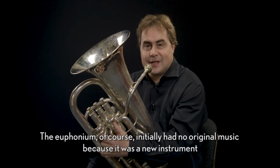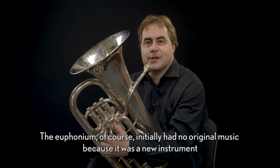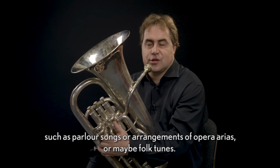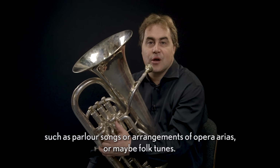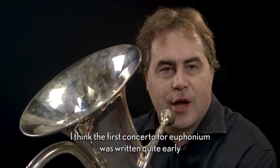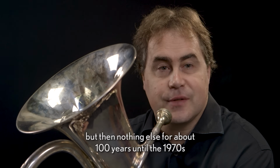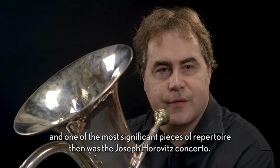The euphonium, of course, initially had no original music because it was a new instrument, so euphonium players would play solos that they'd borrowed, such as parlour songs or arrangements of opera arias, or maybe folk tunes. I think the first concerto for euphonium was written quite early, but then nothing else for about 100 years until the 1970s. And one of the most significant pieces of repertoire there was the Joseph Horowitz concerto.